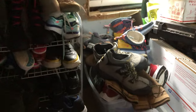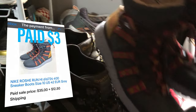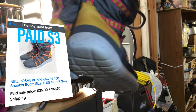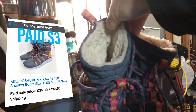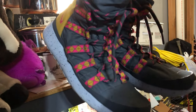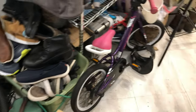I sold these Nike Roche Runs for $35 plus shipping. Cool little Nike insulated kind of a running shoe, hiking boot. Got these at the Bins, only paid a couple bucks for them. Sold them for $35 plus shipping.